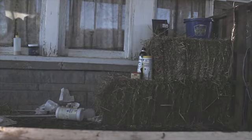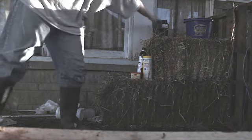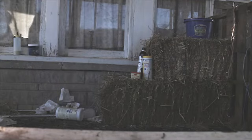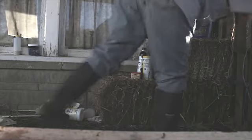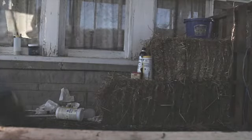So, she gets a scoop of feed and some calf manna, which is like extra vitamins and goodies. That goes in her bucket, and then in comes the goat.